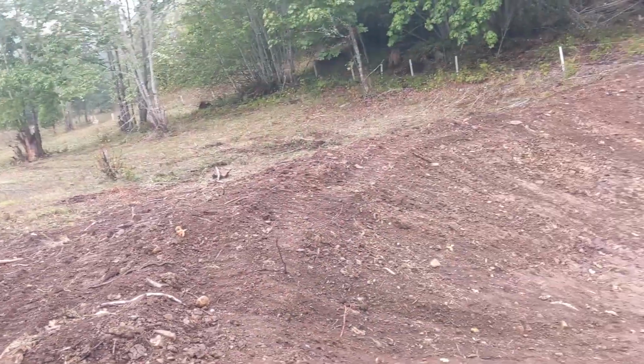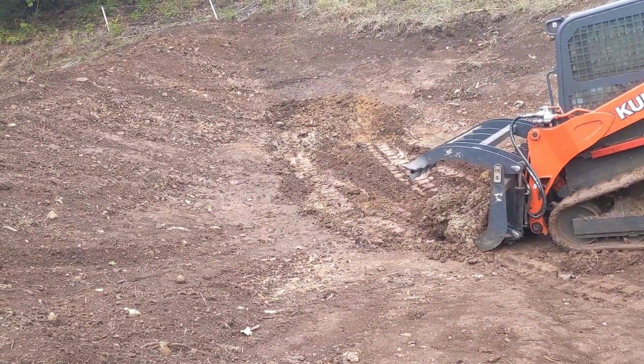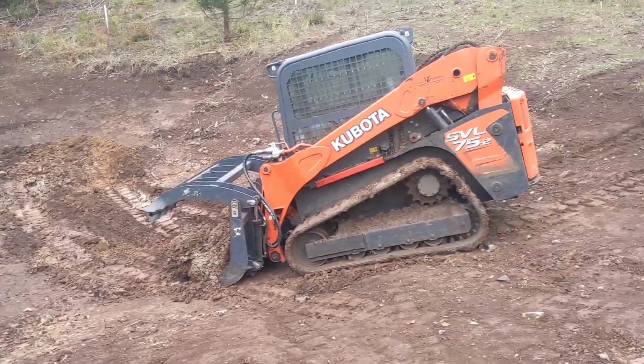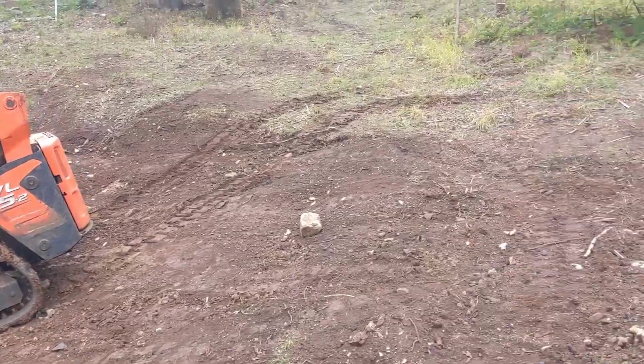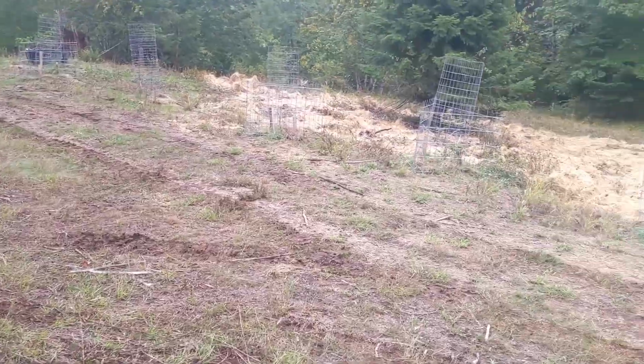But really pleased with how this little pond's coming together. And it's bigger than what we call Tiny Pond, the little bonus pond we dug last year. It's quite a bit bigger than that one, so hopefully I'll be able to make good use of it.